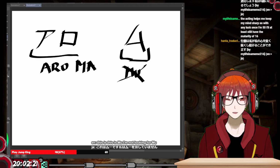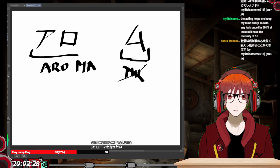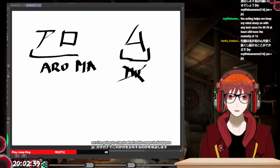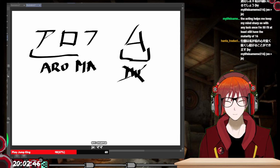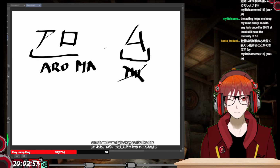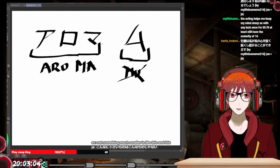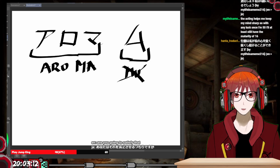Okay, you know what? I'm gonna check. What does this mean in katakana? Ma. Oh no, I was right. Okay. So it's like this. You pick this like this and you do this. No, it's too thick. Much smaller. It's like this and this. There we go. I'm much more satisfied with that. This means aroma in katakana because I don't think there's a word in hiragana for aroma or smell.